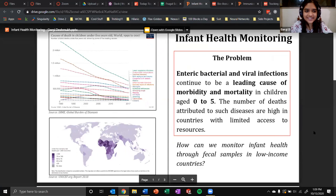We are team Incident Health Monitoring and we are pitching for this idea. This idea was put forth by Anesta and we really liked it and got interested in it. So when we think of infant health, we think of various diseases that occur in the infant. And enteric bacterial and viral infections continue to be the leading cause of deaths in children under the age of 5.